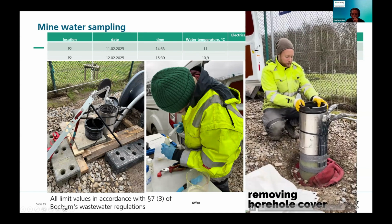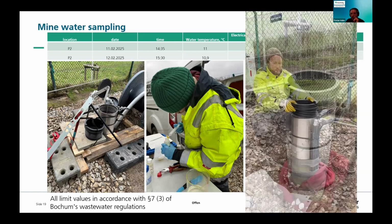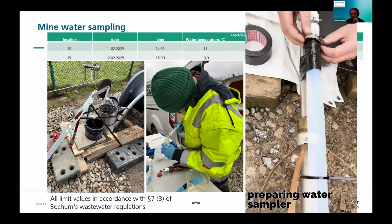So first, removing the borehole cover, most important. Taking it off, preparing the water sampler.